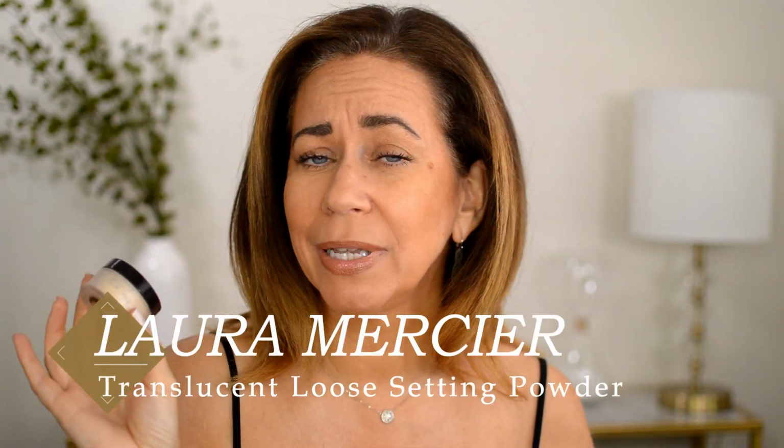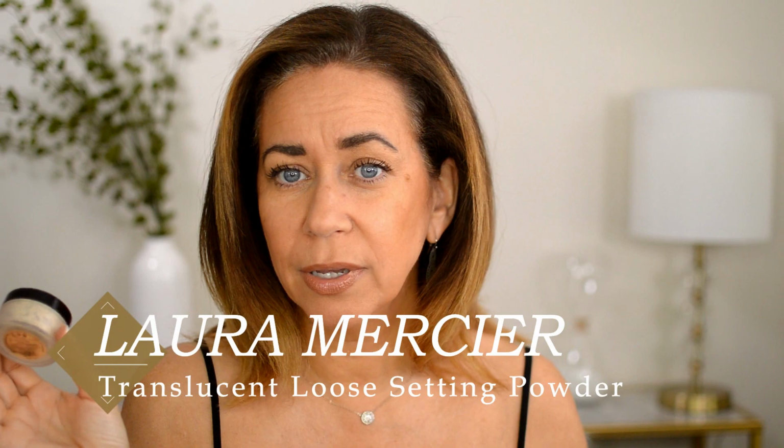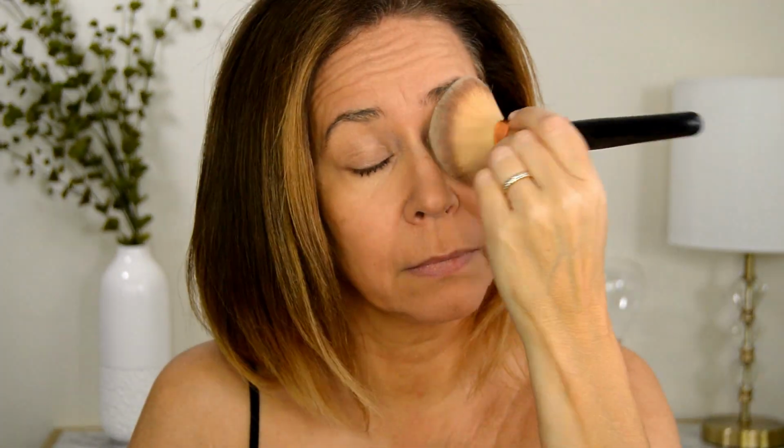It depends on the mood I'm in. Sometimes I'm just in a glowy mood, and I will go in with all this glowy stuff. I'll use this, and then I'll go in with an underneath glowy thing, so it depends. If I'm in the glowy mood, I do skip the powder. But right now I just want a natural look that's not so much glowy. I still want to have a glow, but not stoplight glow.